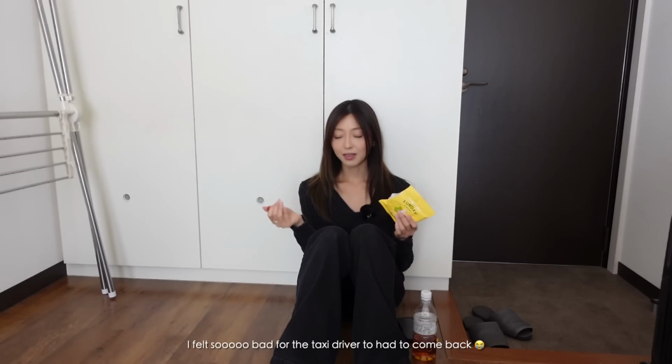The taxi had driven off, and luckily my property manager was super helpful, somehow got the number of the taxi driver and asked him to bring it back. But it was just so chaotic and so much is happening, and maybe I'm just not ready for adulthood. Or maybe I'm just clumsy. But for this to happen on my first day, are we even surprised at this point?